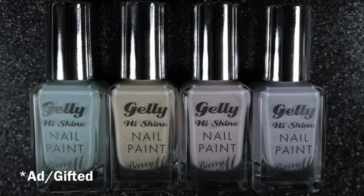So last of all, we have the PR polishes that were sent to me by Barry M for swatching purposes, and the first ones that I received were these 4 pastel jelly high shine polishes, and of these I've decided that I'm going to keep the pink and the purple, and I'm going to give away the sort of bluey green and the beige colour.